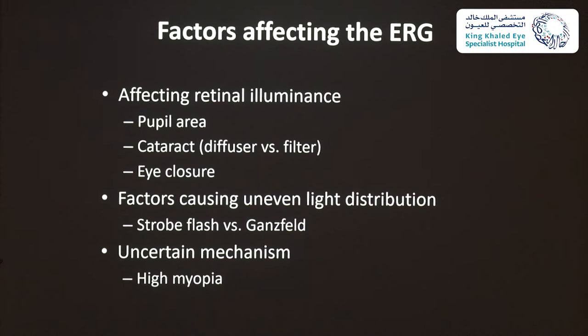So if somebody has posterior synechia, or if somebody wasn't dilated well, you have to note this. And whoever is interpreting the ERG should take this into account as well. Because you might tell somebody, oh my God, you've got rod-cone dystrophy, when they're completely normal, simply because they weren't dilated enough at the time of testing.